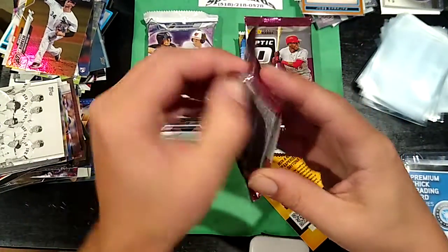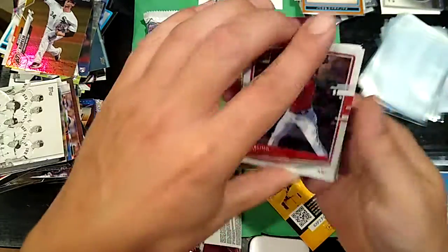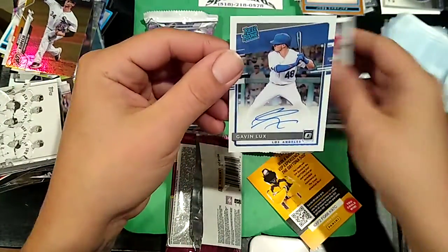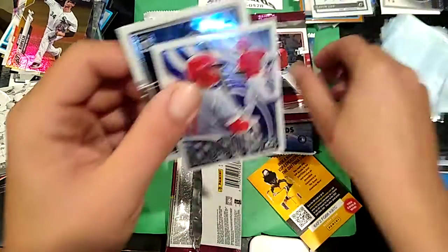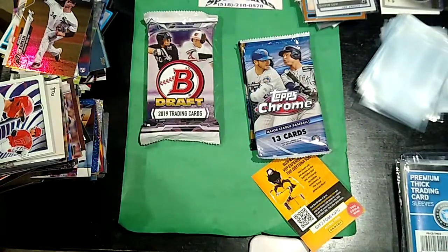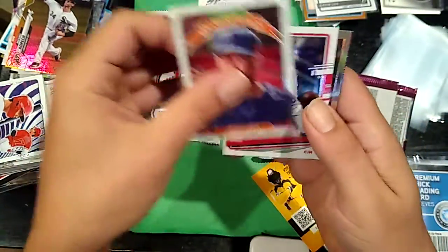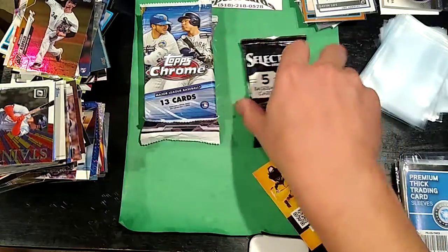Optic. Starling Marte. Jose Abreu. No way. That's why we come to play the game. Gavin Lux. Rookie auto. That works. Okay. And one more pack here. Senzel, Ricky, and Devers. Oh, boy. All right. 2020 Select.